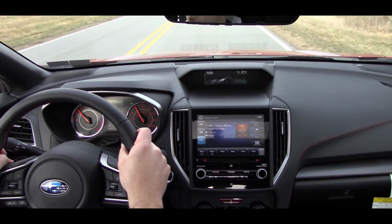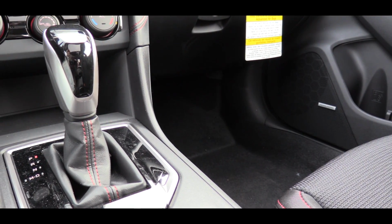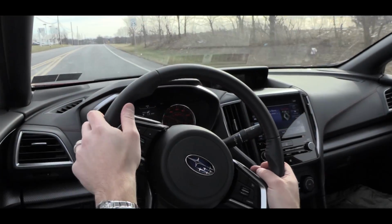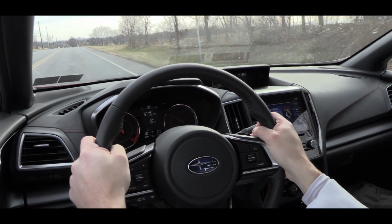And you will have 2 transmission options available, one of them being the Lineartronic CVT, which is on most Subarus. The other one, a 5-speed manual transmission if you wanted a little more control. And that 5-speed manual is available on the base trim and the Sport trim only.